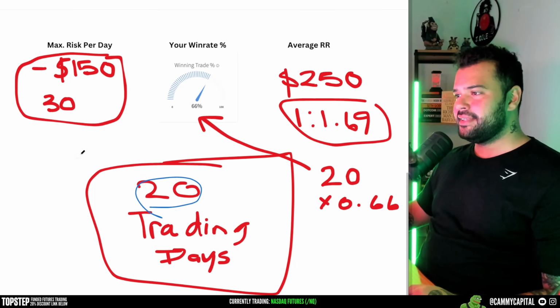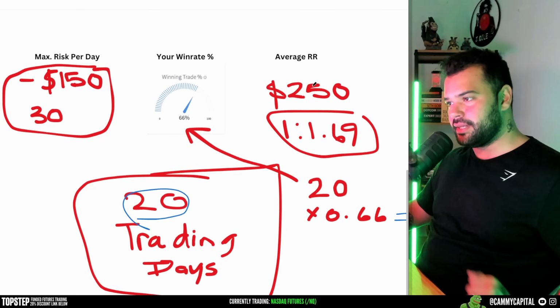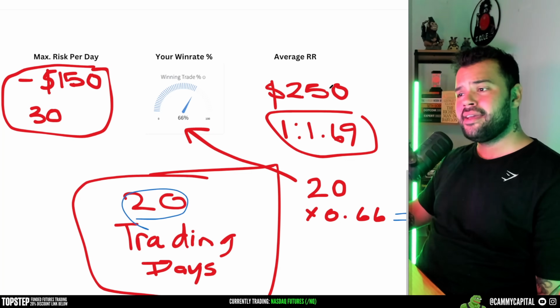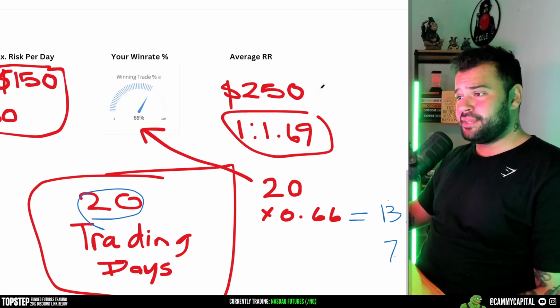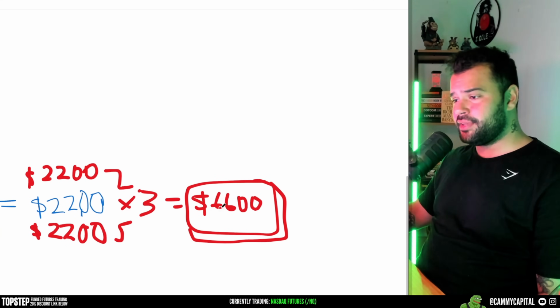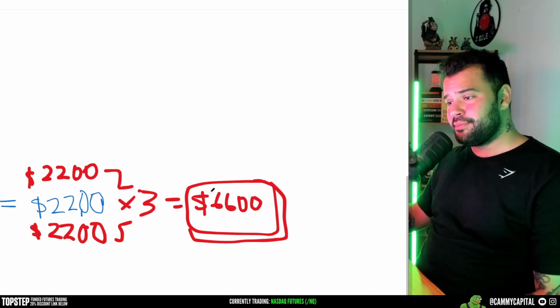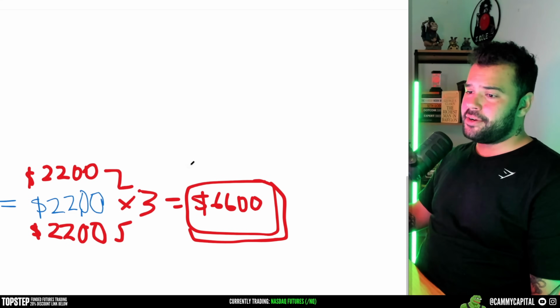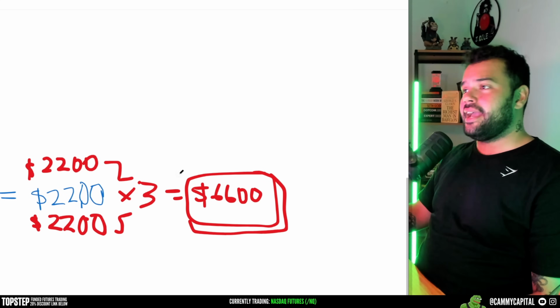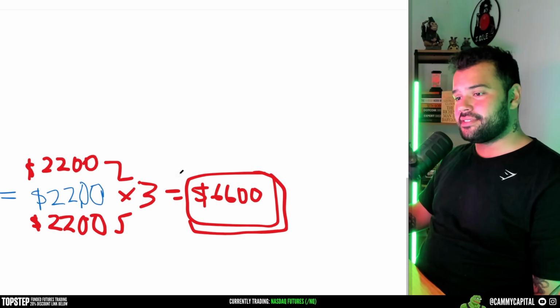A lot of people think I'm far too conservative of a trader with targets like this, risking 150 just to make 250. People think I'm conservative. People think I don't trade large enough. But look at the power of what that can do. That's more than most of your guys' salaries, I bet, per month, $6,600. So that's the power of copy trading, the power of small base hits, and the power of funded accounts. Prop firms, make use of them. Make use of prop firms.